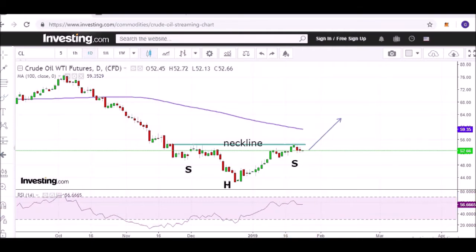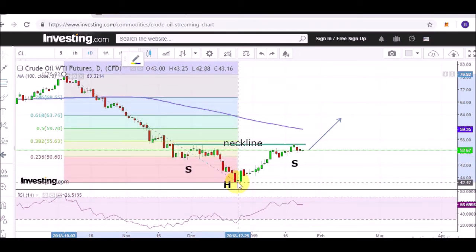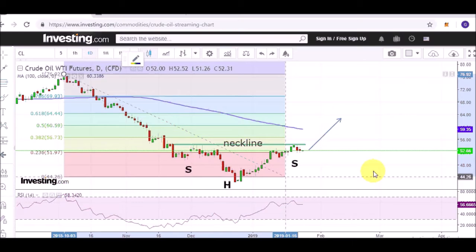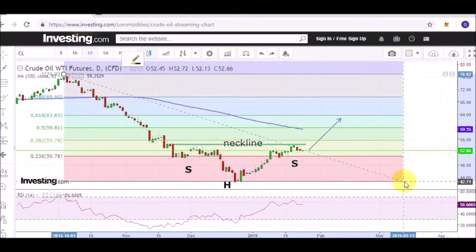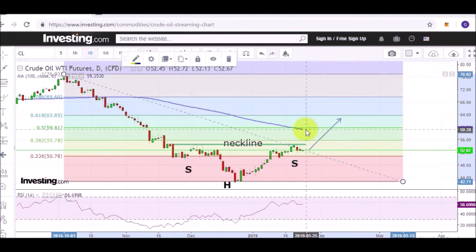upwards. And lastly, for the positive factors, let's have a look at Fibonacci retracement numbers from this recent high at about $76, $77, all the way down to this recent low at about $43 or so. Let me stretch it a little bit. And even if this bounce retraces only 50% of the recent decline, that would still give us the price level of just under $60, which would be very, very close to this 100-day moving average.